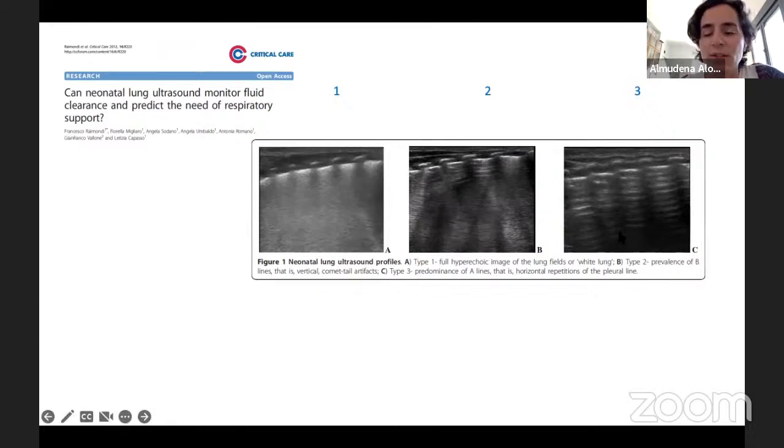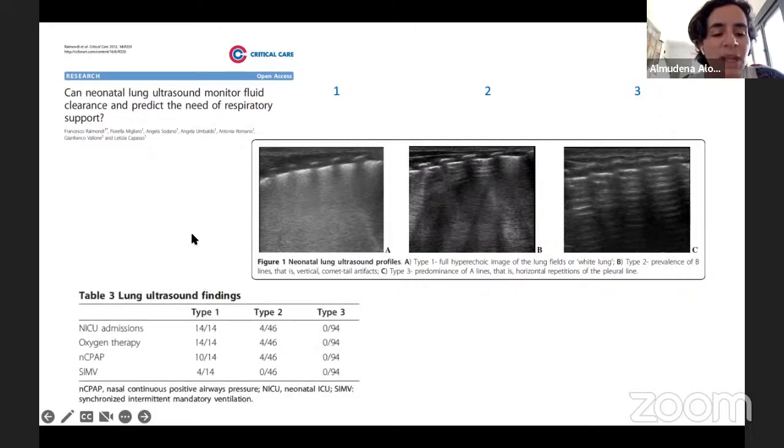Remember that we have the normal aerated lung, which is the pattern 3 profile. Then we have an interstitial pattern, or increase of the number of B lines, which will be number 2, and the coalescent B lines will be number 1. And they analyzed the infants according to the need of oxygen or respiratory support and the need of admission to NICU. And you can see how all 95 patients with this type 3 pattern didn't require admission to NICU.